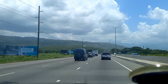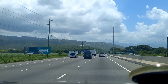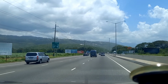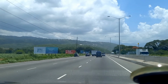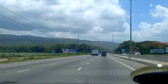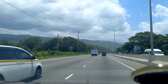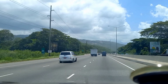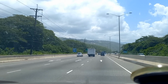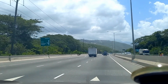Alright guys, if you've not seen this highway in a while, you remember when it was, how many lanes? 2 or 4? I don't remember how many it was, but it was not 6 lanes. So we have 3 on one side and 3 on the other side. When you're at Ferry, there was a little water, like a little river, some water thing right over here where you see that sign that says Fesco and these signs. If you remember, just let me know that you remember.